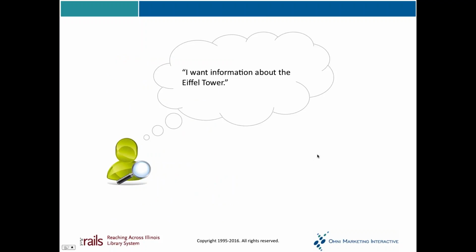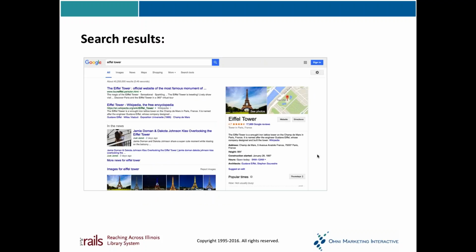and then we see Wikipedia appear, and then it also shows informational intent. So let's say a person wants information about the Eiffel Tower. Well, if you just type in Eiffel Tower, you're going to get a wide variety of search results, but at the top you can see that the navigational query is accommodated first and foremost. And then you see Wikipedia, meaning that it has both informational as well as navigational intent.